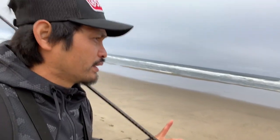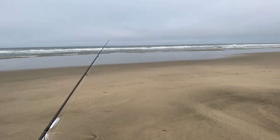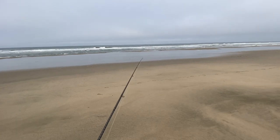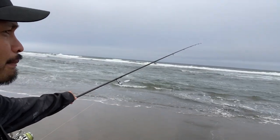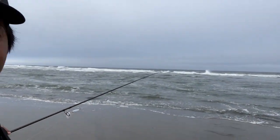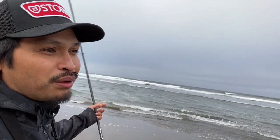Alright, guys, this is what I'm saying when it's a negative tide. Notice right here, I'll show it to you. Usually the water goes all the way up right here, and look how far the water is. It's all the way back there. There's a lot of exposed sand and not a lot of deep water, and the water is shallow. You see the breaks right there? That's where the fish are, behind that. This right here is shallow. There's no fish right there. You have to go far out to cast your lure and go behind those breaks. So that's why I don't like bottom peak low tide.